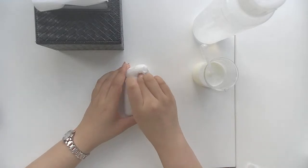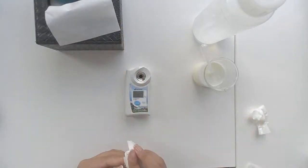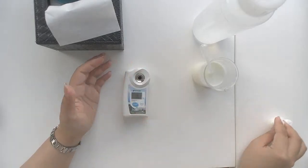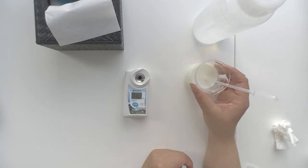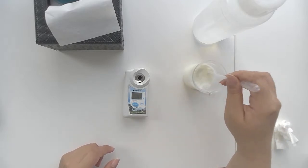Now let's wipe the water. Make sure that the water is not on the sample stage when putting on the sample. It will affect the measurement. So here I prepared a sample. Before measuring, make sure to mix it to make it homogeneous.